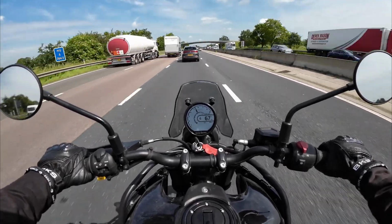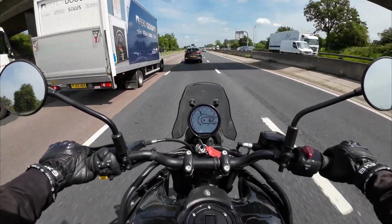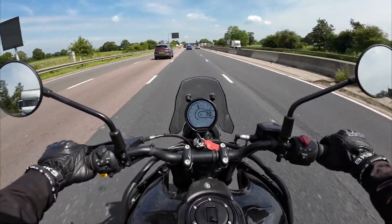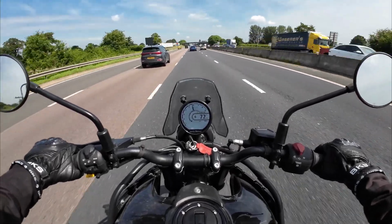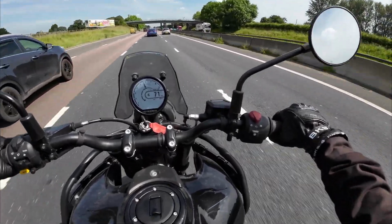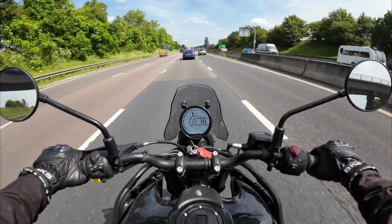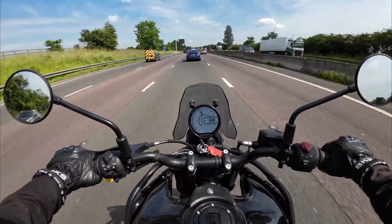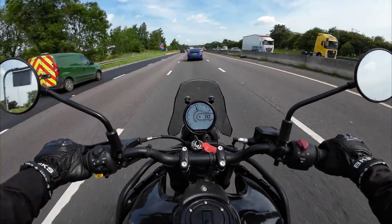Well, I can honestly say, yeah, there's a little... No, I wouldn't say there's a tingle in the foot pegs either, really. If there is, it's nothing to speak of. I could quite happily cruise up and down the motorway at this speed all day long. It's not as tiring as my Interceptor was at 70 mile an hour.